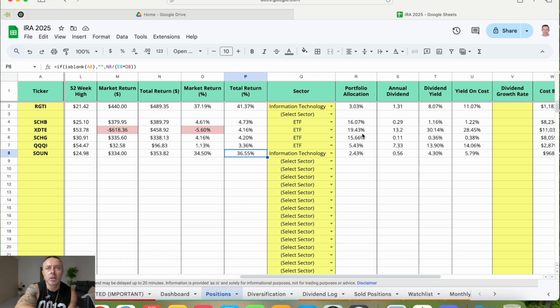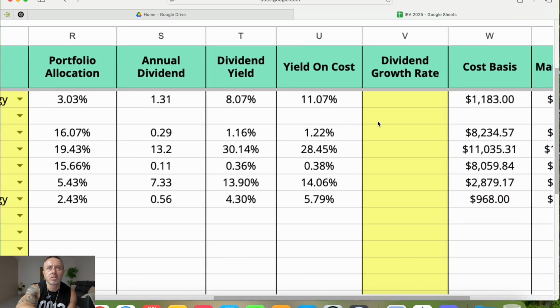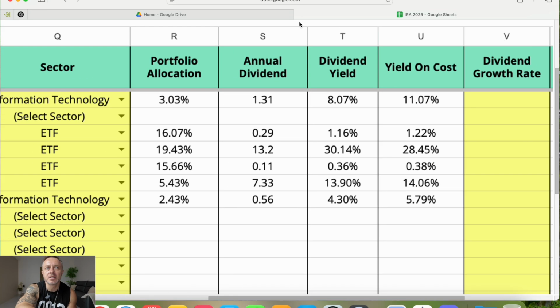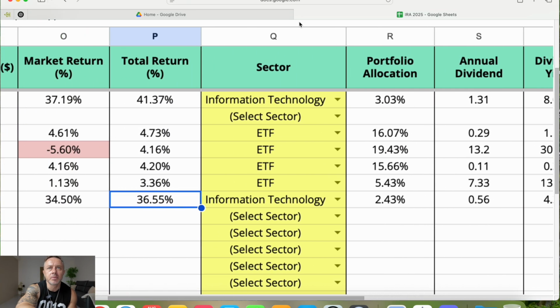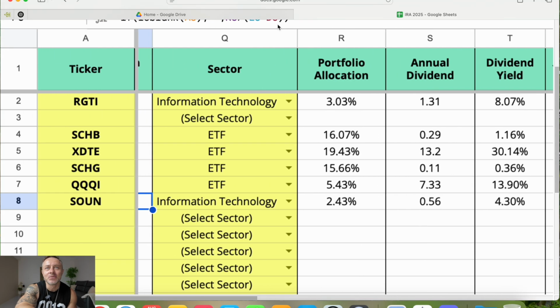And oh yeah, when I mentioned to you guys about the allocation, let me get this over here so you guys can see the ticker symbols. Maybe. I'm trying. Bear with me. All right, so here we are. So you can see my portfolio allocation, only 3% in Rigetti and 2.5% in SoundHound. So like 5% there in my lottery tickets.